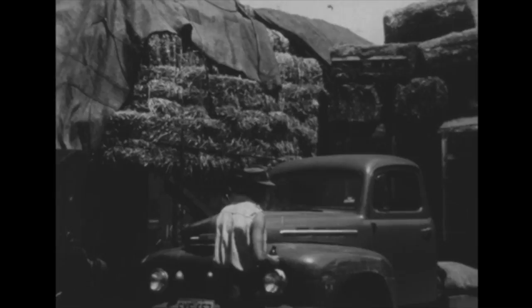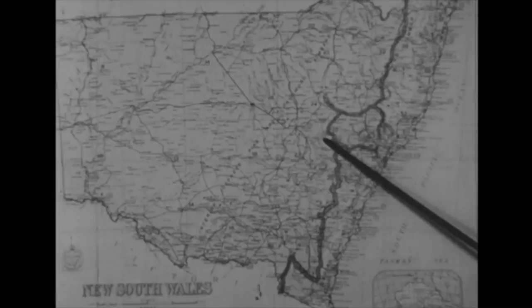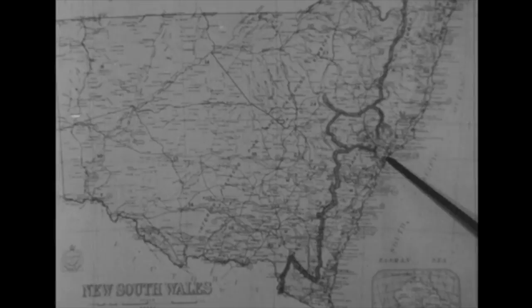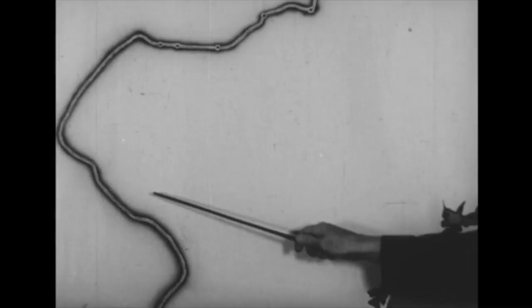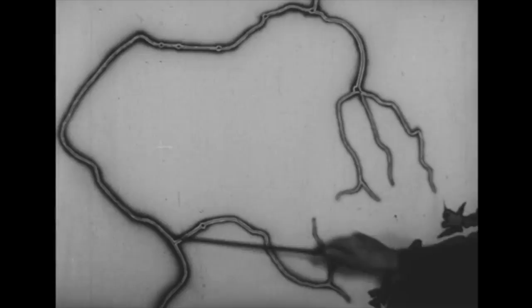If you look at the map of New South Wales, you will see that the Hunter Valley is a coastal river basin extending inland some 160 miles from the sea at Newcastle. It's formed by a western arc of the Great Dividing Range, together with spurs from the north and south, which tend to divide the area into two parts, giving rise to the terms the Upper Valley and the Lower Valley.